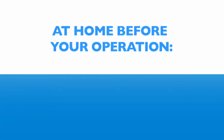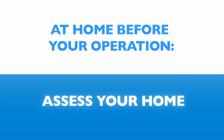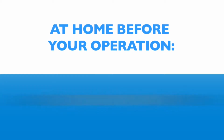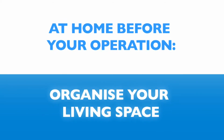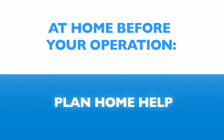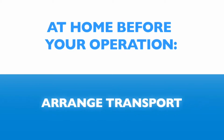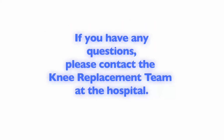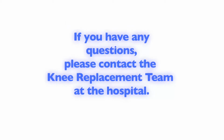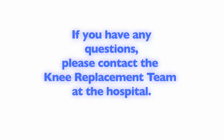Before you are admitted, there are a few things that you can do at home prior to your operation. Assess your home for ease of walking with crutches or a walking frame. Remove any loose rugs which could cause you to trip. Put objects you use regularly in easy reach of your chair so that you don't have to bend or stretch. Identify people to help you with shopping, washing and cleaning. Arrange transport to and from hospital. By the end of knee school, you will have been fully briefed on everything you need to know and do before your operation. And you should have a good idea of what will happen to you before, during and after your knee replacement.